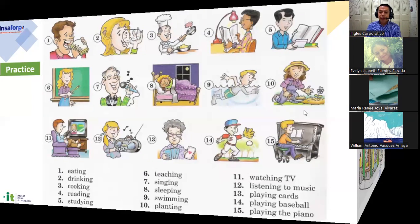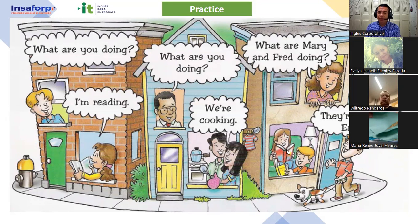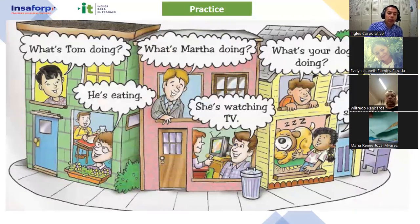Now, here we have some examples of the use of the present continuous. What are you doing? I'm reading. What are you doing? We're cooking. What are Mary and Fred doing? Mary and Fred are studying English, of course. They are studying English, right? What's Tom doing? He's eating. Yes, look, Tom is eating.